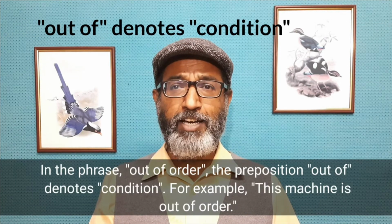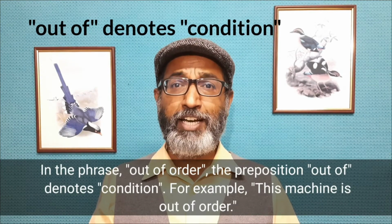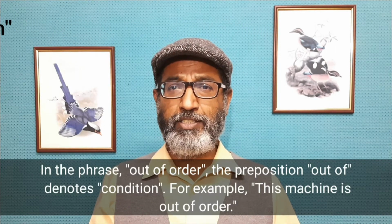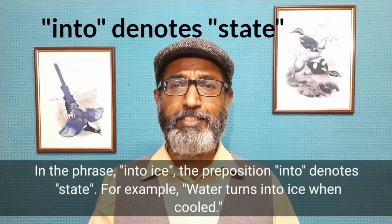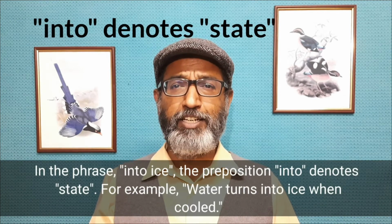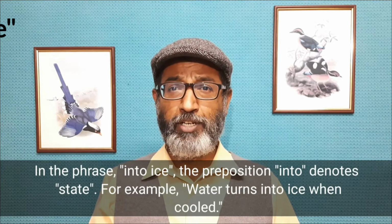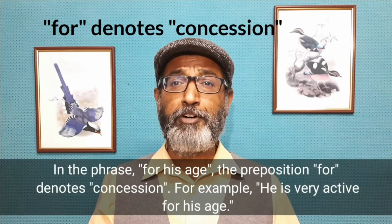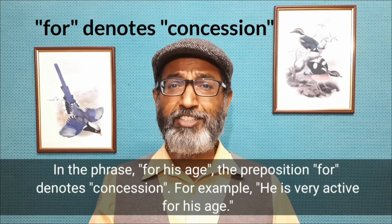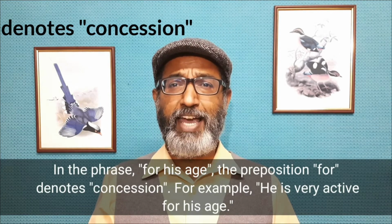In the phrase "out of order", the preposition "out of" denotes condition. For example, this machine is out of order. In the phrase "into ice", the preposition "into" denotes state. For example, water turns into ice when cooled. In the phrase "for his age", the preposition "for" denotes concession. For example, he is very active for his age.